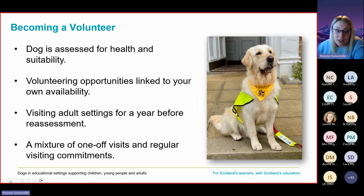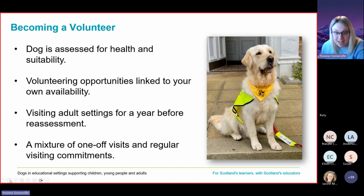So we got in touch with the Therapet charity, and an assessor from the local area comes out to do a little bit of work with the dog. The kind of things that includes is, first of all, health-wise, making sure that the dog's vaccinations, their flea and worm treatment, their nails are of a suitable length, and making sure that they're just in that general overall good health. They also do some work with you and your dog, so making sure that your dog responds to prompts and commands, that your dog has commands like sit and wait.